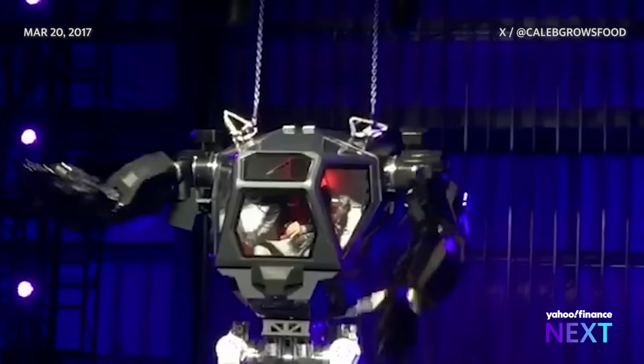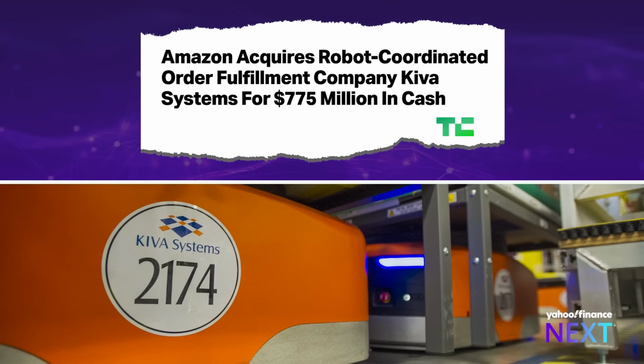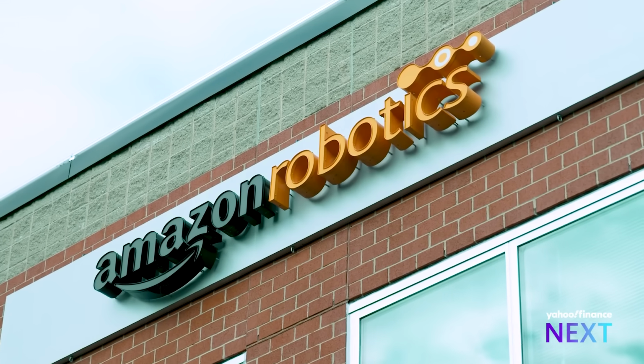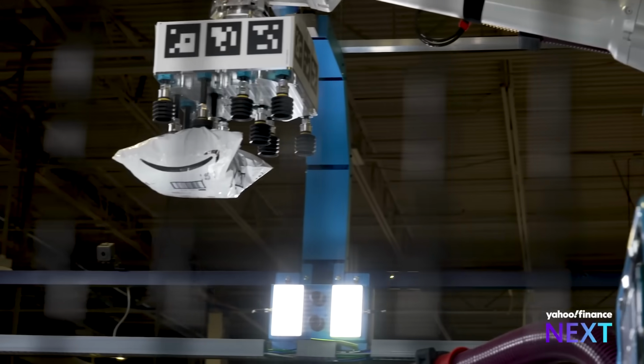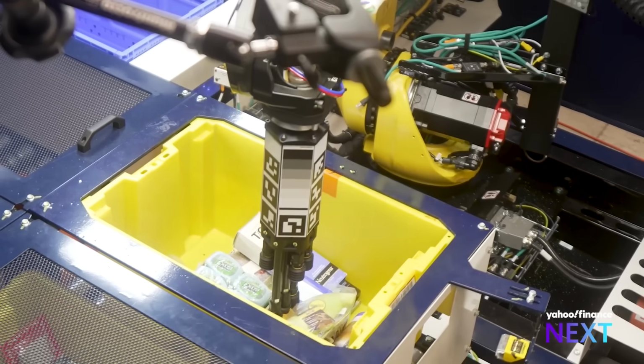Amazon made its first big move in 2012, acquiring industrial robot maker Kiva Systems for $775 million. Today, that facility is known as Amazon Robotics. The robots that you see here are still in development. With these models, Amazon says it's working to solve 2 of the biggest problems in robotics: manipulation and gripping.